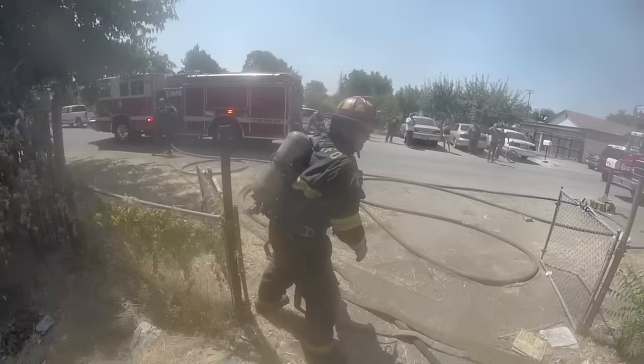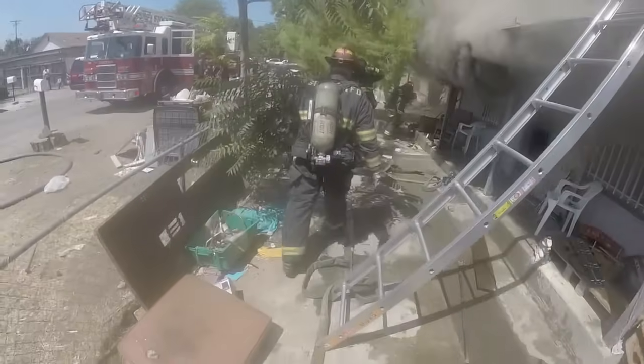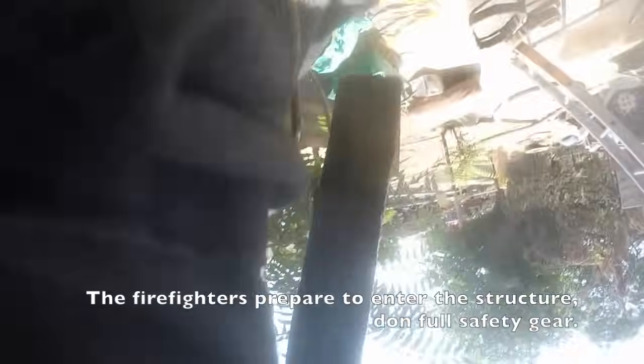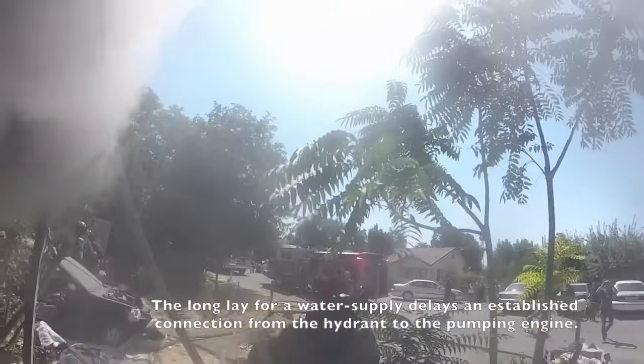Somebody give me a report on the back side of this. It looks like it's going through the roof. Engine 12, can you read me up from that hydrant? Control 2, engine 12 on 2.